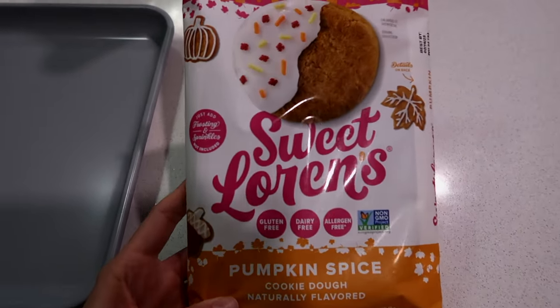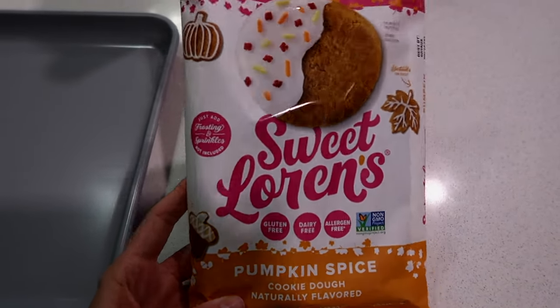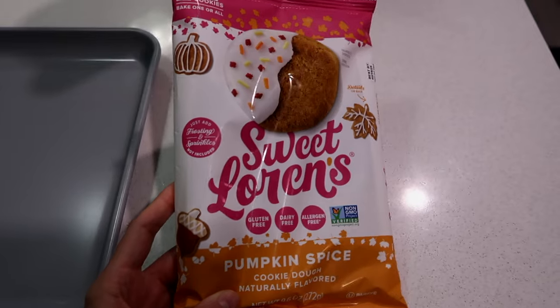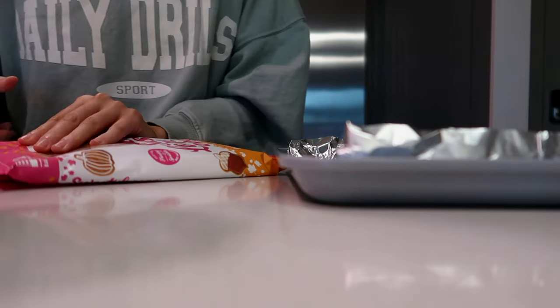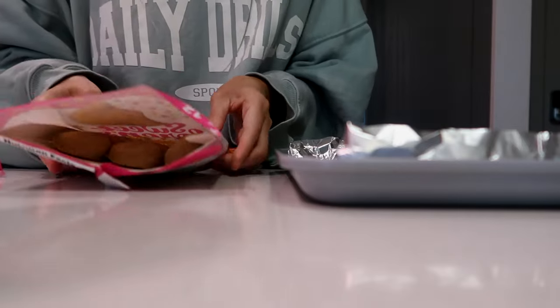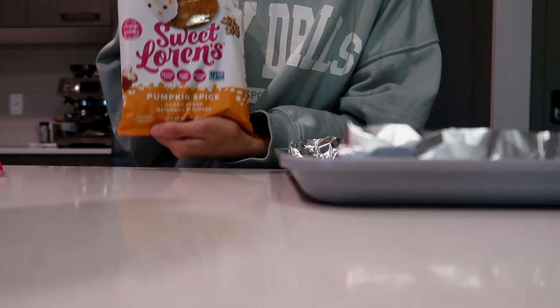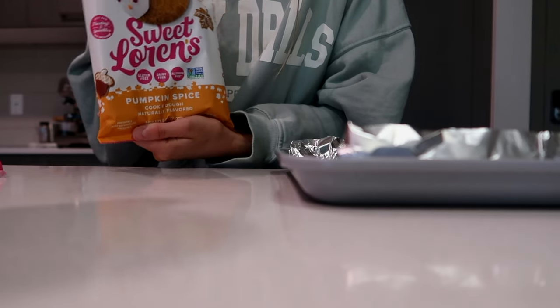And I'm so excited because I didn't get to try these last year. They were out of stock by the time I went. So I'm excited to try them. I know it's a little bit early for fall stuff. Just want to see what they look like. They smell so good. They never carry this flavor at Publix. I looked all last fall and they never had them.